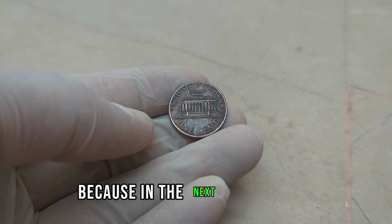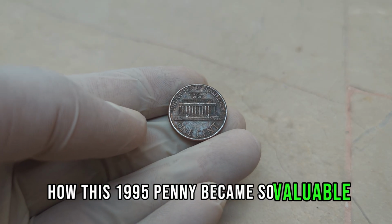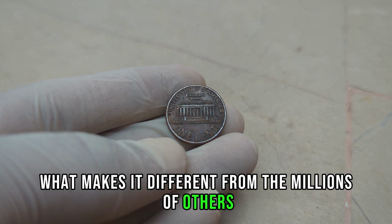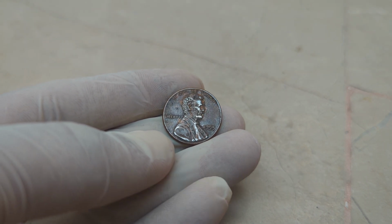Stay with me, because in the next few minutes, I'm going to reveal how this 1995 penny became so valuable, what makes it different from the millions of others struck that same year, and how you could be sitting on a hidden treasure without knowing it.